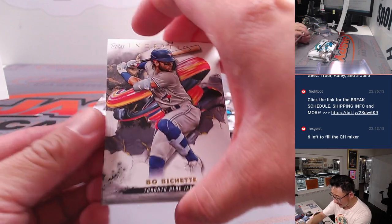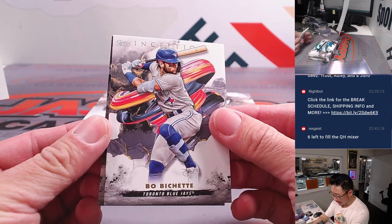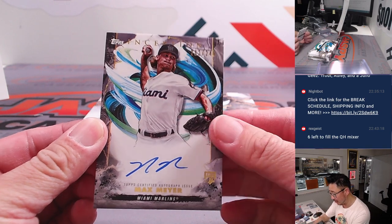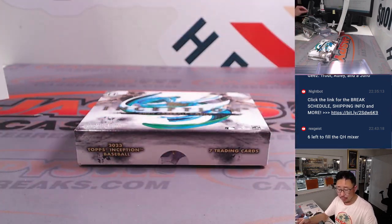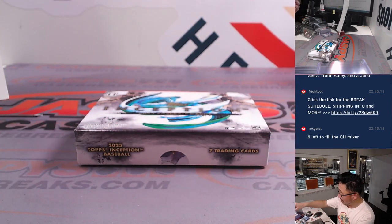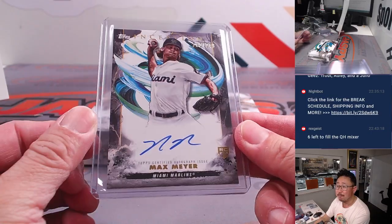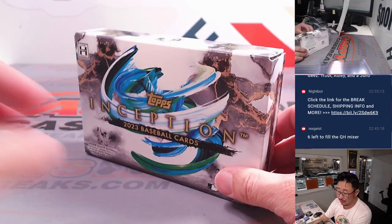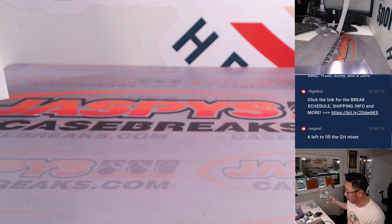All right, final hit. Picker Team 3, behind Bo Bichette, he reveals a Max Meyer, 232 out of 249. Chris Parent has the fish, there you go, CP, with the M squared. And there you have it, boys and girls. Really nice break of Inception. We got another one loading up. Picker Team 4 will be loading up shortly, so check that out on jaspyscasebreaks.com.